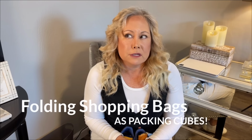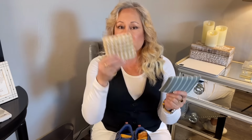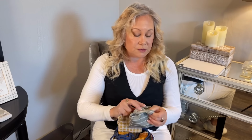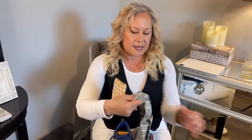Next couple of non-packing cube items I bring are these little foldable shopping bags. These are great because I can use them as a laundry bag and as a shopping bag, but I'm going to put my shoes into these so that way I can put them in my luggage. They're used to protect my shoes and protect anything else in my luggage from anything dirty on my shoes, but then I use these as shopping bags or laundry bags when I'm on my trip.